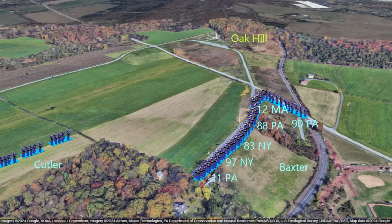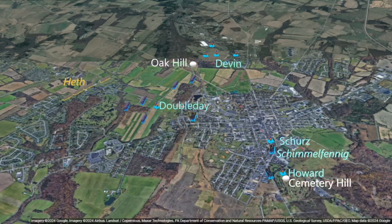Oak Hill is here in Baxter's front. Oak Hill is quite dominant at over 640 feet, providing a clear vantage point of all the ridge lines to the south. Another important marker is the Mummersburg Road here, just below Oak Hill. Let's zoom out.